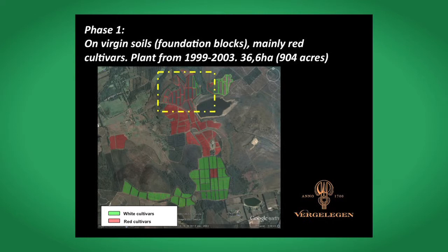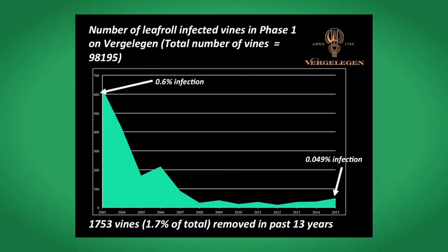And we were able to exploit some situations. They were in a phase where they wanted to expand on the vineyards, so they were removing citrus orchards and re-establishing vineyards in those places. So that was our first phase. And these were planted between 1999 and 2003, and it represented about 900 acres.